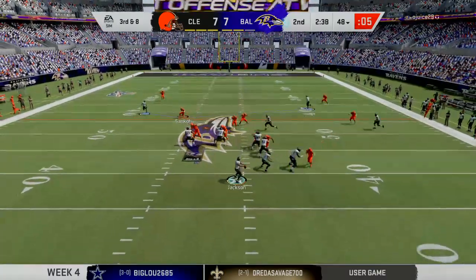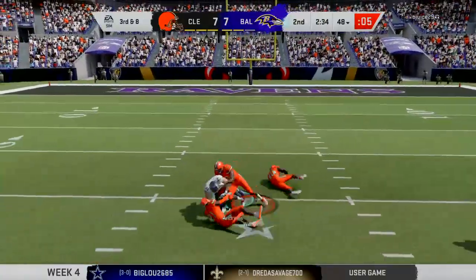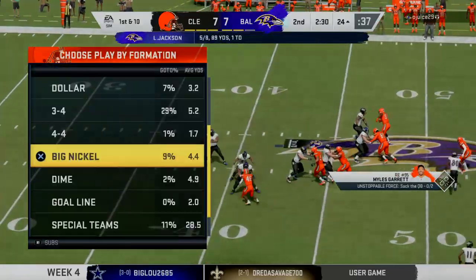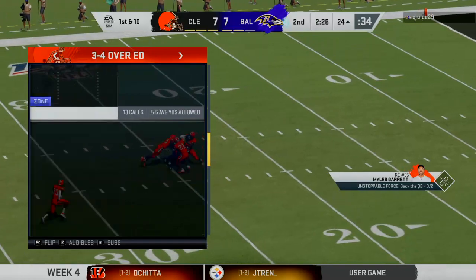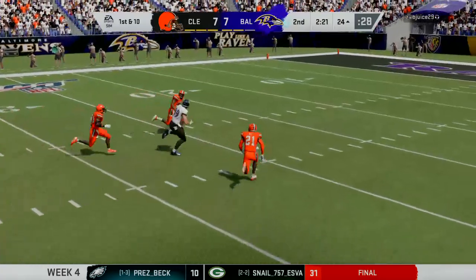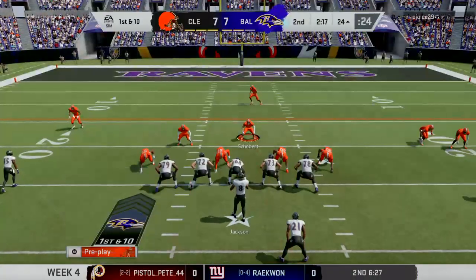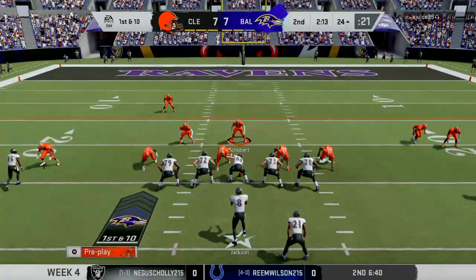On 3rd down, Jackson. That's caught by the former Sooner, Mark Andrews. And he goes down, but not before getting this inside the 25. And a big 3rd down conversion with a gain of 28. First and 10 at the 24-yard line. They don't need to run another play here before the 2-minute warning. Let's see if they do it anyway.